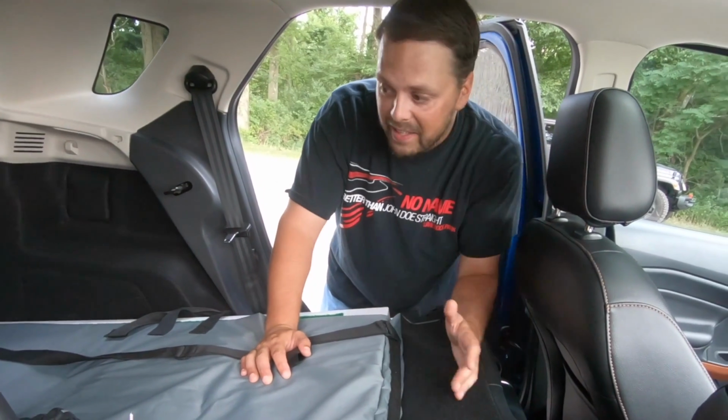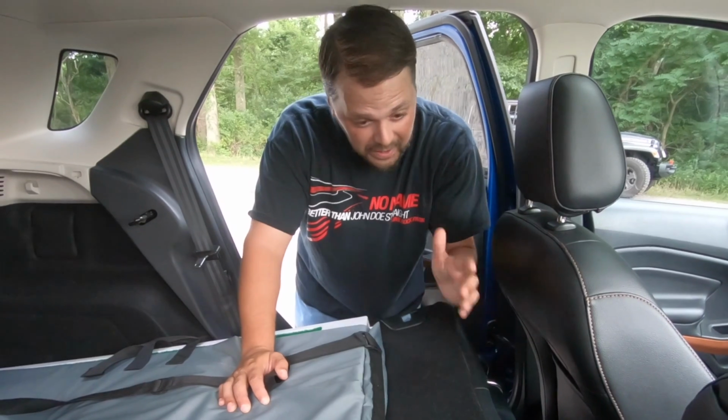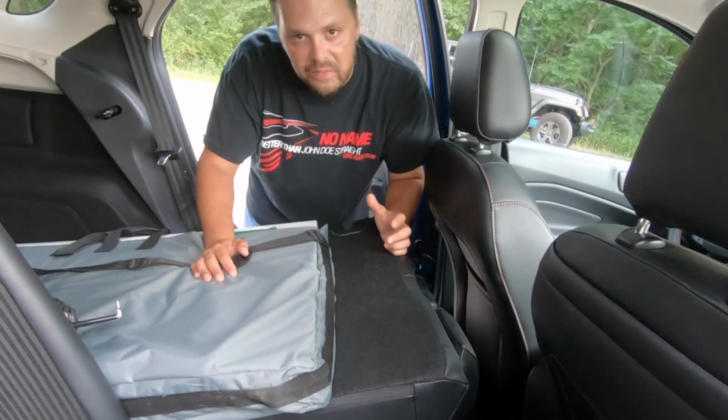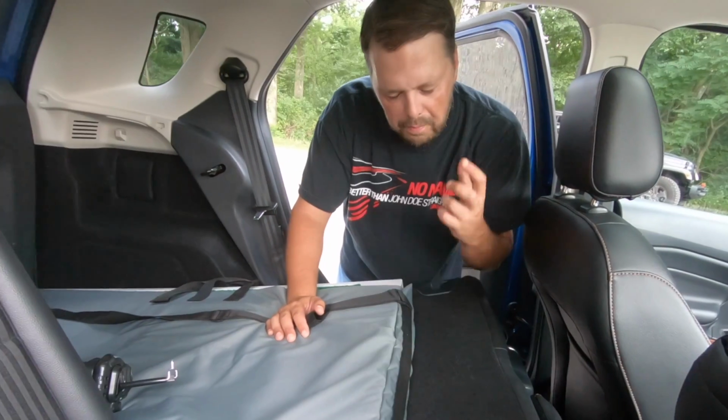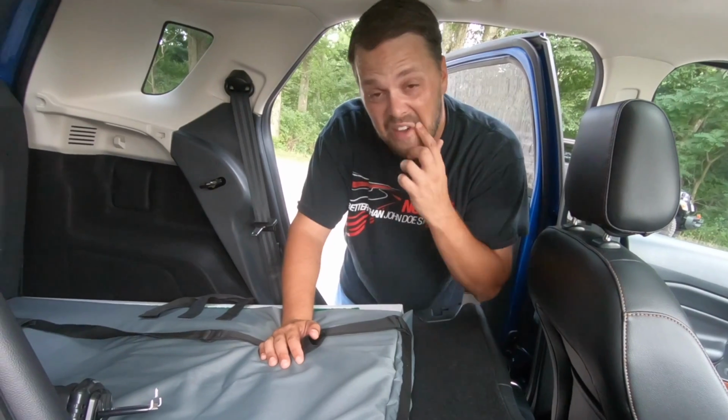This way, to get anything of any size back here, you have to fold the rear seats down. Unfortunately, they don't fold all the way flat, but again, we're not talking about the most utilitarian vehicle in the world. We're just talking about something with more utility than just your average sedan. And the trunk isn't half bad either, so we're gonna get this crap out of here and show you what we got.